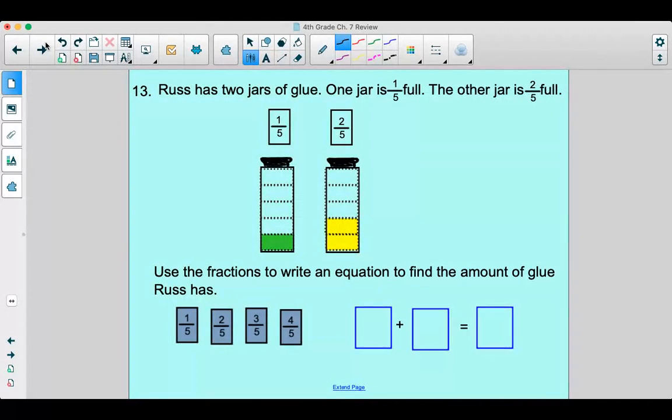Number 13. Are we on to a new page? We are. Russ has 2 jars of glue. One jar is 1/5 full. The other jar is 2/5 full. All right, so let's look this over. 1/5, 2/5, 3/5, 4/5, 5/5. Okay, so this one's the one with 1/5 full. And this one has 2 out of 1, 2, 3, 4, 5. So this one has 2/5 full. That's what it says over each one.